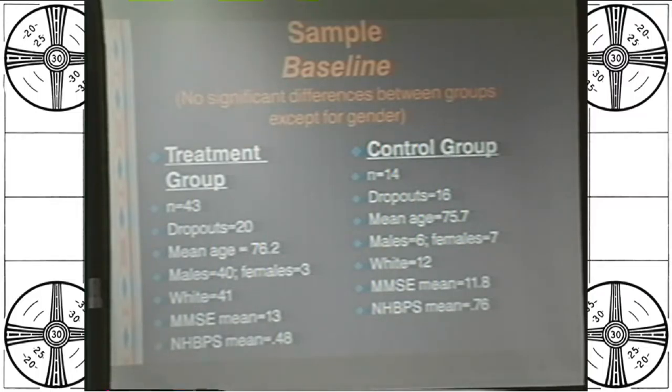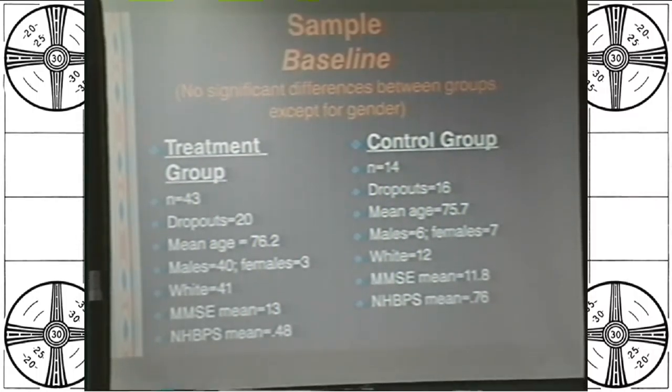The Folstein Mini-Mental State mean was 13 for the treatment group and 11 for the control group. Those of you who are familiar with the Mini-Mental State, that's a mental status exam. The score ranges from 0 to 30, and it tests orientation, language skills, math, sort of an overall screening for Alzheimer's. 24 and above indicates that somebody does not have any cognitive impairment. So below 24 indicates that people do have cognitive impairment. So you can see that these people had quite a bit of cognitive impairment when their scores were around 12.